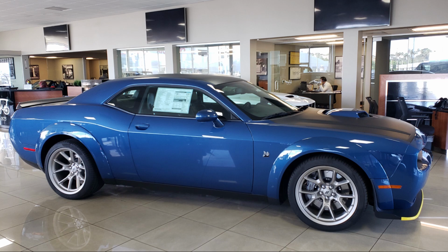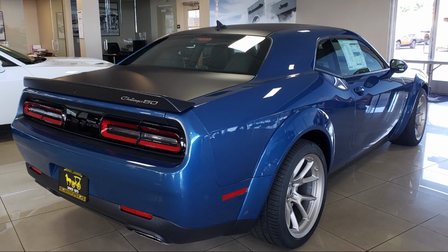But sitting there on the showroom floor, they had a new 50th anniversary Challenger in the frostbite blue, and it was a Scat Pack wide body. The car was absolutely gorgeous. I wanted that car so bad. This was the first new Challenger I've seen that I've been like, you know what, I would buy that car right now. And I was tempted.